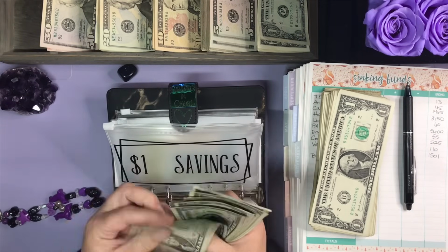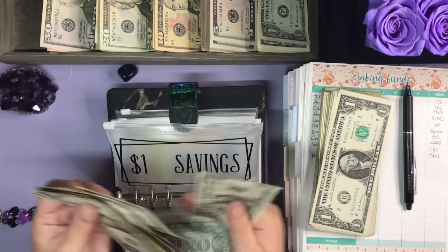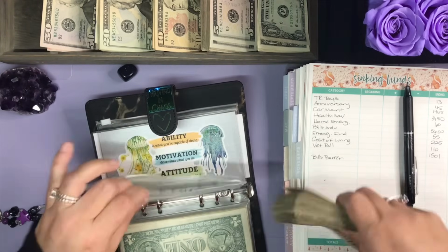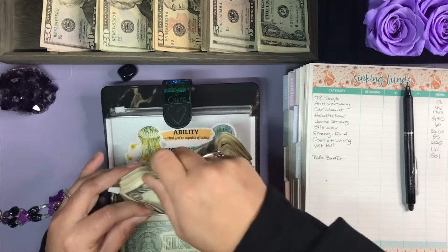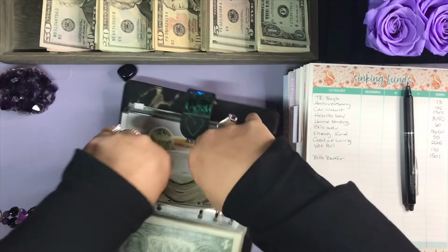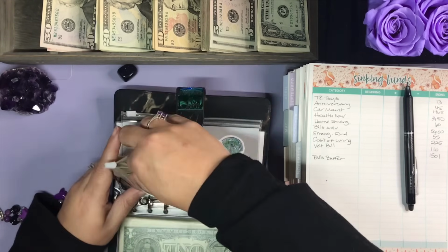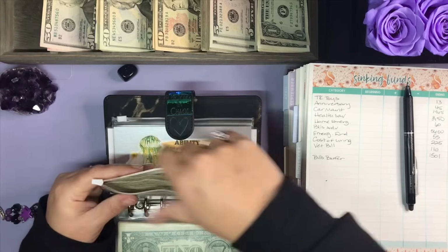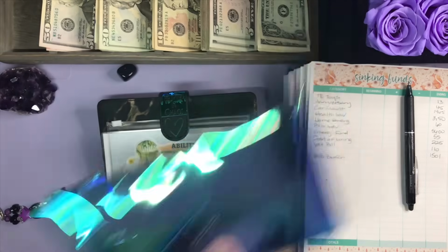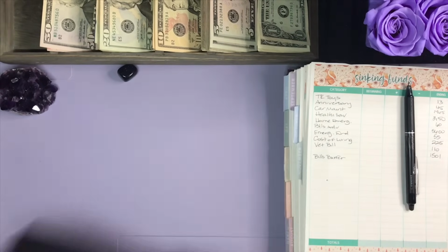1, 2, 3, 4, 5, 6, 7, 8, 9, 10, 11, 12, 13, 14, 15, 16, 17. 17 ones going in the pile. Getting thick. Yep. Good thing this year is almost over. Might have to resort to using another envelope for this one too, like we did the three quarters. All right, so that will do it for that.